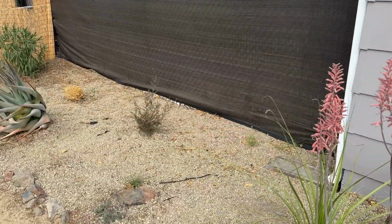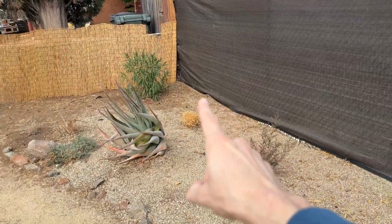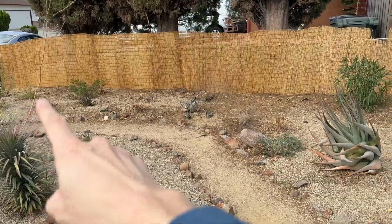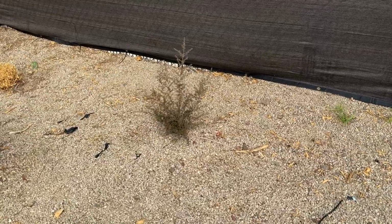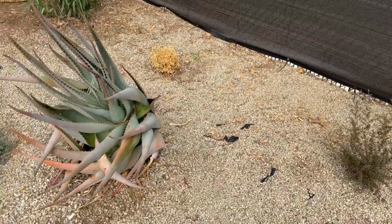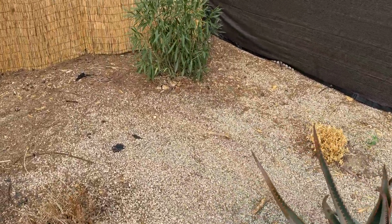Then down this way, you can see a lot of open space I have. This is all where I had a whole bunch of trees all the way around. And then I had them all taken out and stump ground. So now I have all this extra room to work with. That's the plant that they make manuka honey out of. Lots of aloes. That's a hybrid.